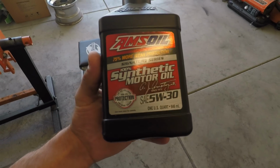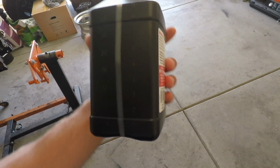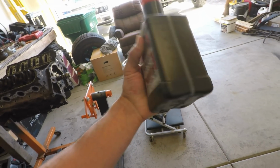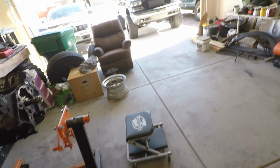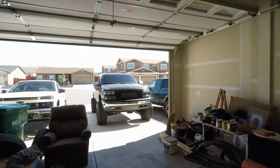This is the oil I was going with. This is full synthetic, their signature series. This stuff is not cheap. I know it won that guy's deal, but that is not the end all be all. Maybe it's good for some vehicles, not others.